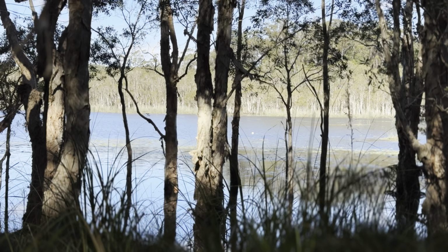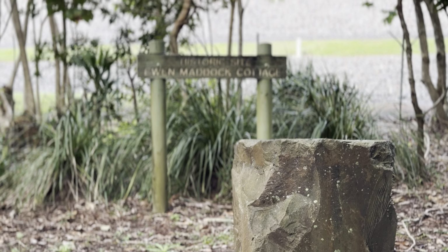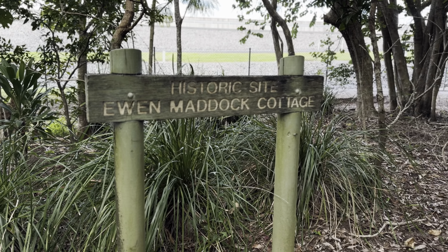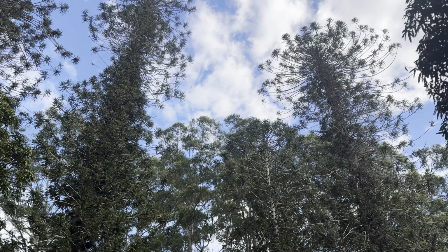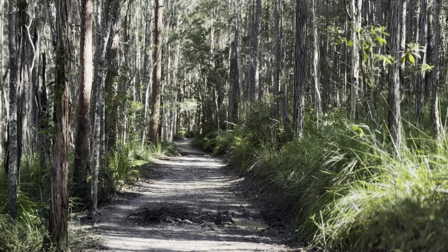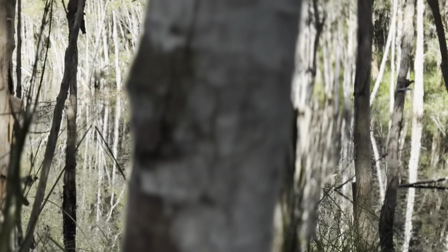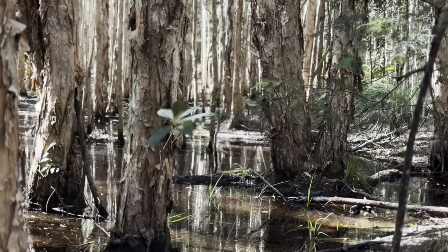And unfortunately, when he died, the cottage fell into disrepair, it got vandalised. It eventually collapsed and had to be removed. But there's a little monument there, sort of near the picnic area as you drive in. That's pretty cool. And it's surrounded by these bunya pines, which were planted by Ewen's father, Thomas, in 1900. So they are now 126 years old. And there is a replica of Kungamoon at Camp Kungamoon, which is, I think, somewhere in the Glasshouse Mountains. So you can see a replica of the cottage there. So that's pretty cool.